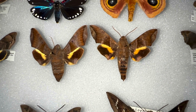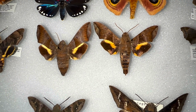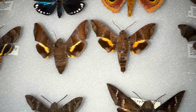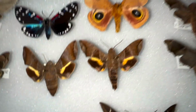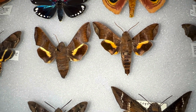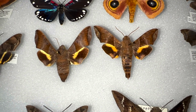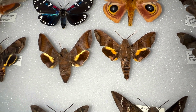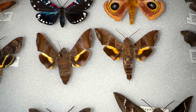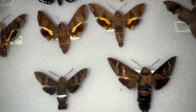This one here is called the half-blind sphinx. This is Ennio lugubrious. I'm sorry, Paragonia lusca. This is Ennio lugubrious right here. Paragonia lusca, the half-blind sphinx. Now, this is a very rare moth in the Florida Keys. Very local. They feed on velvet seed, rough velvet seed. And when they are at rest, they cover those bright, colorful hindwings. And so you may confuse it with the tantalus sphinx.